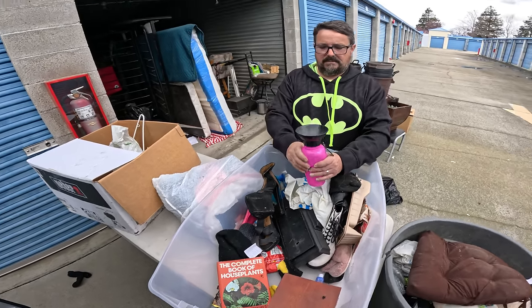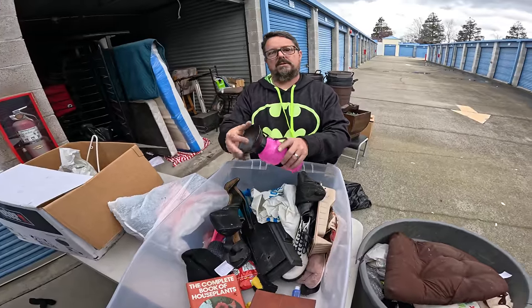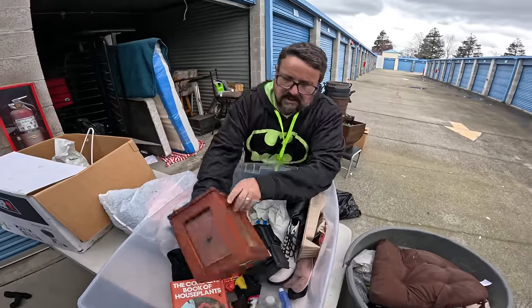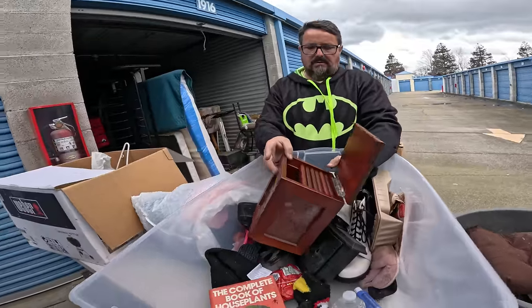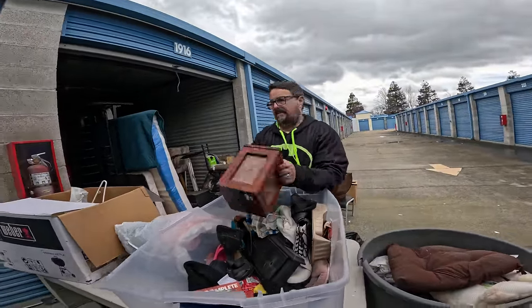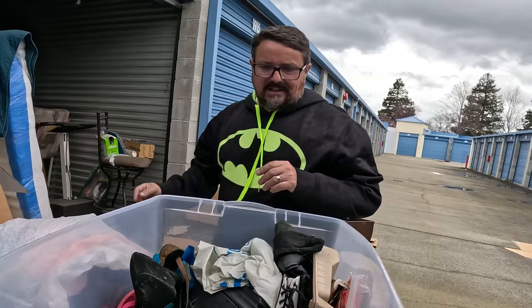Oh, you're right. Look, you squeeze it. It puts the water in the little bowl. It's like a little water thing. Someone will buy that. Yeah, it's cool. Yeah, what's this? My jewelry box. It's the one that's little. Oh yeah, for pictures. Picture frame. It has a price tag on it for $5.